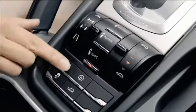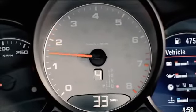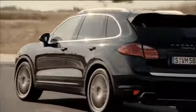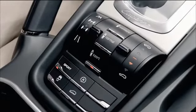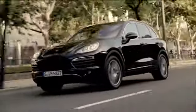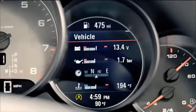Pressing the Sport button in the center console makes the chassis and drive much sportier. The engine management system tunes the engine characteristics for dynamic driving, and interventions by control systems such as PSM, PASM, or PDCC are now also set for a more sporty drive. The auto start-stop function is switched off.